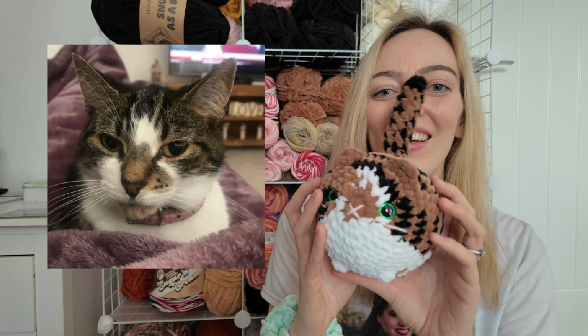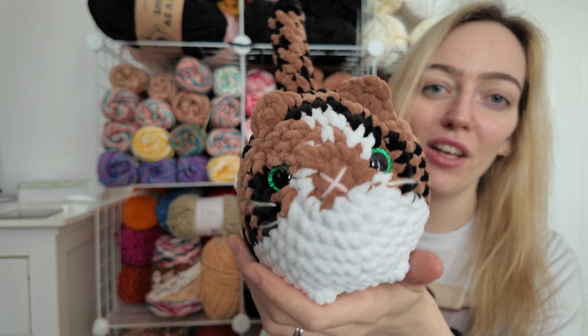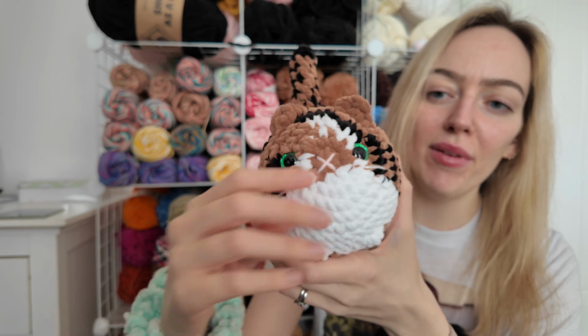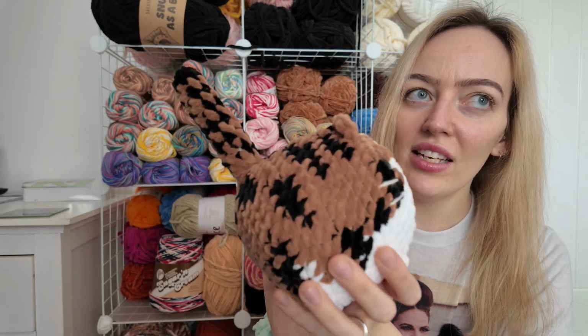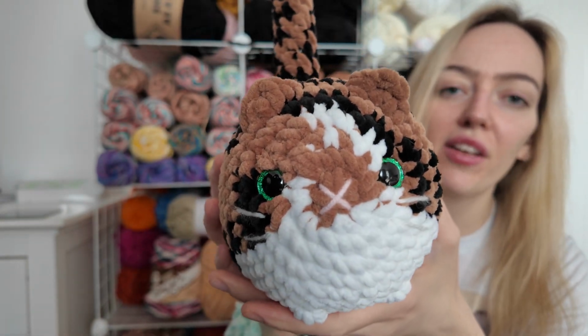Anyway, I also finished a custom kitty cat, so as always I'll put the picture of the real cat here, and this is my crocheted version. It is a regular size loaf cat, not one of the XLs, so it's using Wallen's Bunny Baby I think pretty much, and I want to say the white is Yarn Smith's chenille, which I've missed using actually because it's so nice to sew with.